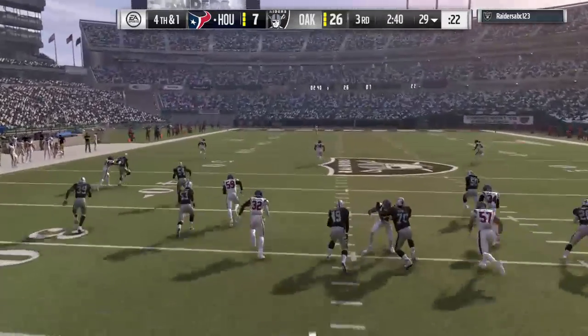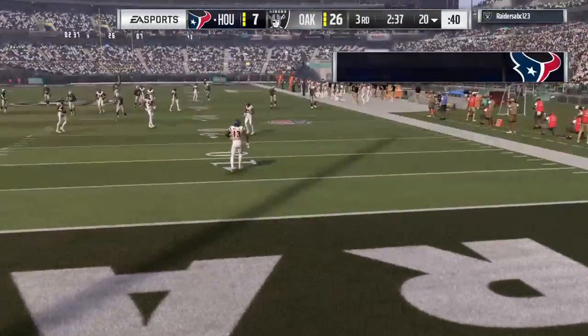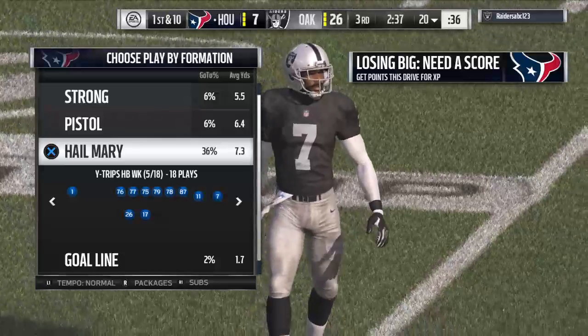And he gets this away, and look at this. This is a good one. And a bit of a mistake there. This is well into the end zone for a touchback. And here comes the Texans now.